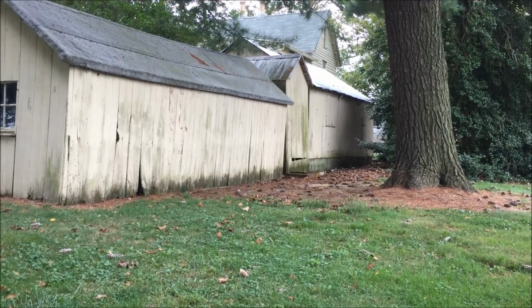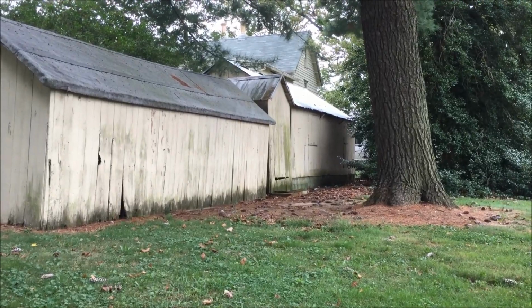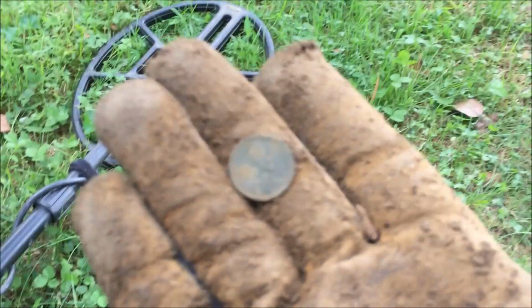Yeah, I'm gonna go explore that little outhouse. It's still standing. The guy says it could still work. All you gotta do is go in there and pee. But I'm gonna check it out. But cool find. Let's keep on digging.